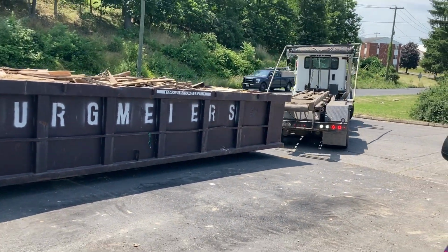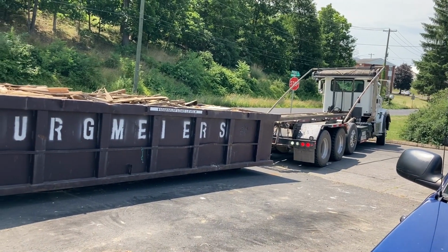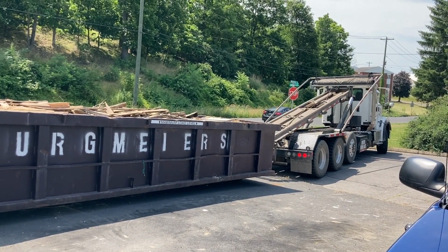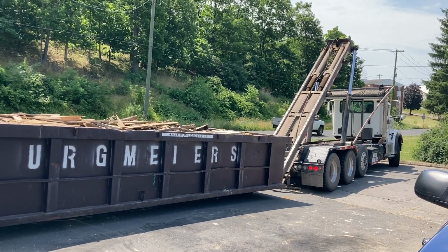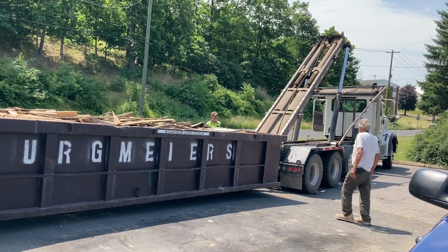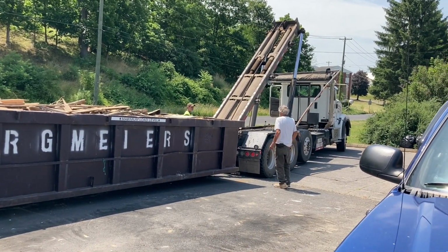So we had this dumpster from December to June. So finally in June, they came and I was very grateful to be rid of that because we paid by the day to have the dumpster. So it was just one more expense that I was very grateful to be rid of. So that's what took place in June.